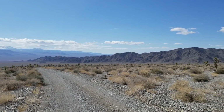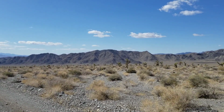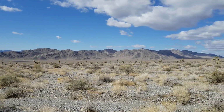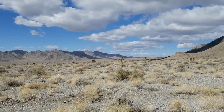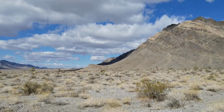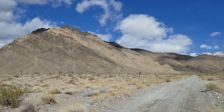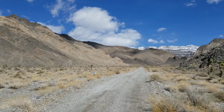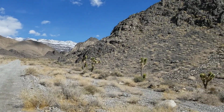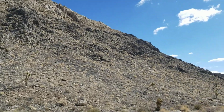Alamo Road continues beyond where we broke off into Cow Camp Road. Alamo Road continues along the base of this ridge system and eventually rises through Sheep Pass, and we'll be taking a shot at how far we can get on a mountain bike in that direction. This has been, so far today, probably a 30-mile round trip with no motorized assistance. All mountain bike and walking and running.